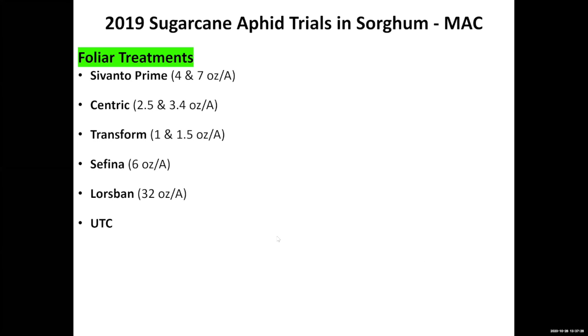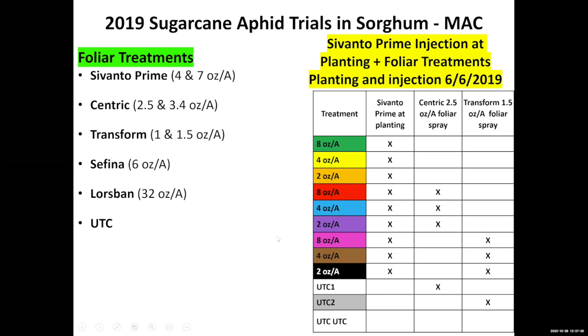The other method that we are using is a combination of injection of Sivanto. In 2019, we used Sivanto Prime for the injection. So we have this injection at planting time, and that combined with foliar treatment at the same time when the population arrived to this trial.